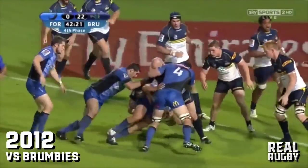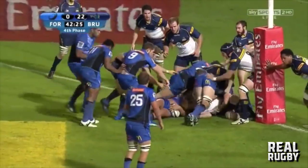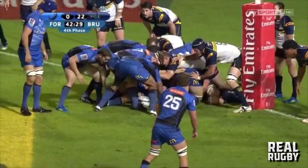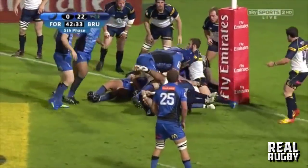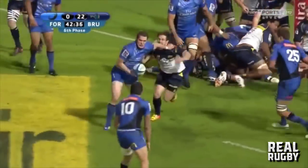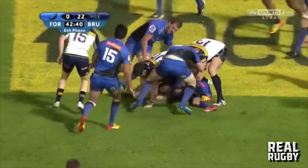Cowan. Stephen Moore trying to hold him up. He's caught about half a metre out. Force desperate for points. Napoleone Nalunga, the big winger looking for some action. Here's Holmes. He pops it up to nobody and it's been cleaned up by Seymour.